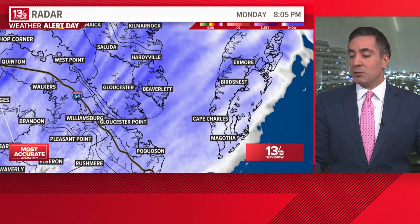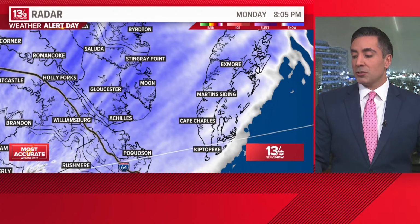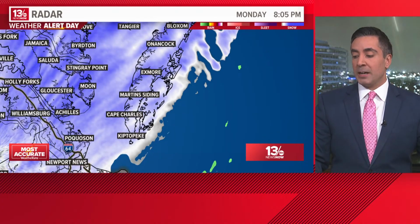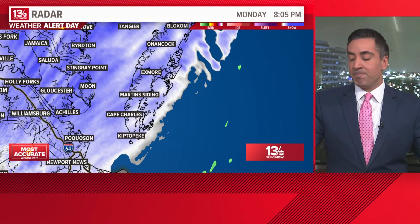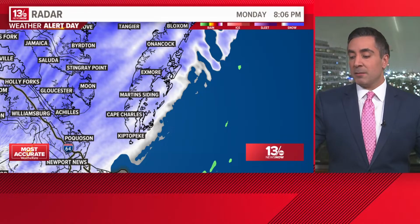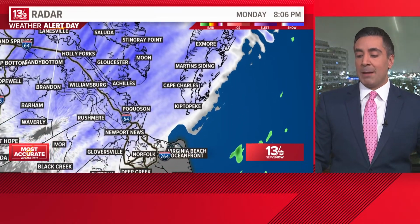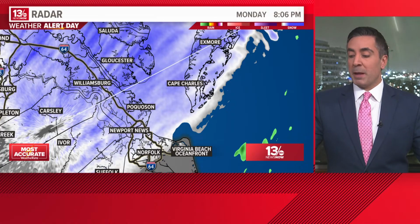Middle Peninsula, getting up to Gloucester and Matthews, widespread moderate snow for you. Achilles, Gloucester, over towards the eastern shore. You've got up and down 13 from Exmore to Melfa to Onancock, Bloxom. You're getting another round of some snow. And these are the areas that did pick up the accumulations late last night. In fact, the highest total in our area came in Williamsburg. They got 3 inches of snow as our first band came on through yesterday.